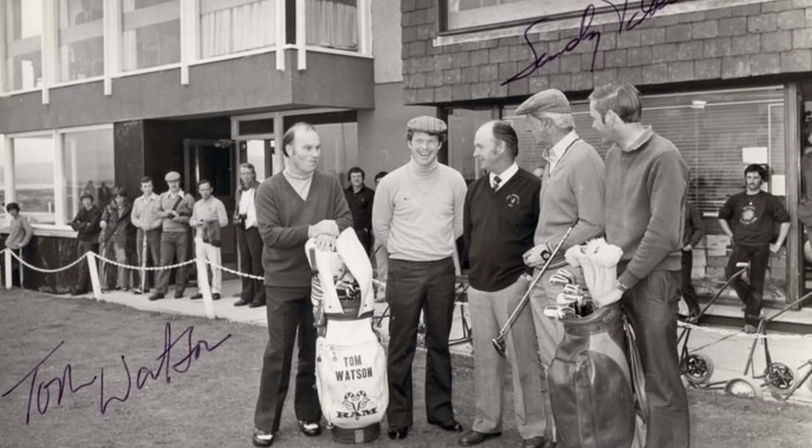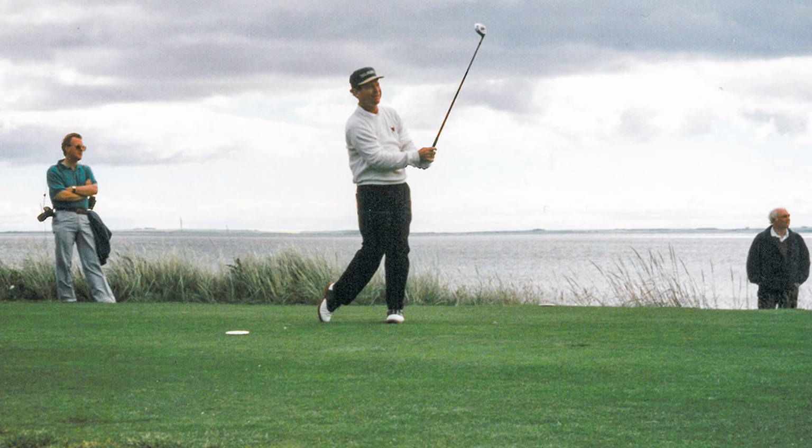Now, if you put Royal Dornoch down the coast near Edinburgh, Glasgow, it would have hosted several Open Championships because the course is just terrific. It would be a terrific test of golf for the world's best players. In fact, Tom Watson once famously said on a pilgrimage here after playing in the Open Championship that it was the most fun he ever had on the golf course playing Royal Dornoch. So I don't know how you beat an endorsement like that.